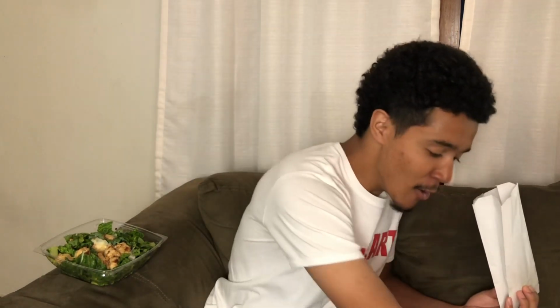Chick-fil-A also gave me this nice little pouch and it comes with some nice little goodies. First, it comes with a plastic fork, but I don't like using plastic forks. To me, they just break easily, so I have my own fork here on standby. We have a plastic knife. I won't be using that, so no point for that.